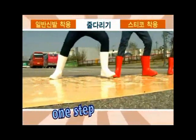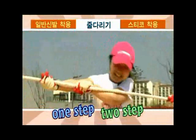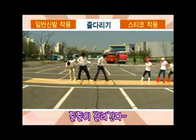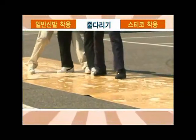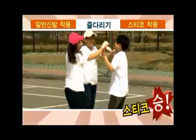Game starts! One step, two steps, Team STICO attempts the first attack. What's happening here? Team Ordinary Shoes is helplessly getting dragged across the line. How embarrassing for such a well-built man. Once again, STICO has shown how powerful it is. It's a hands-down victory for STICO.